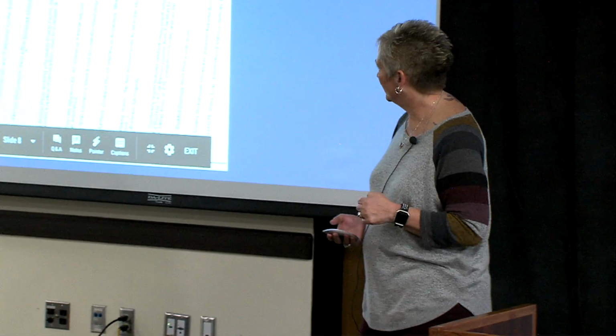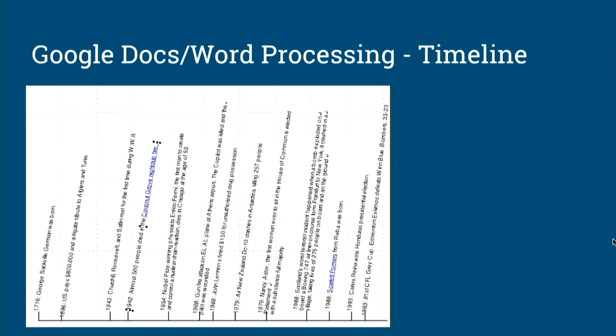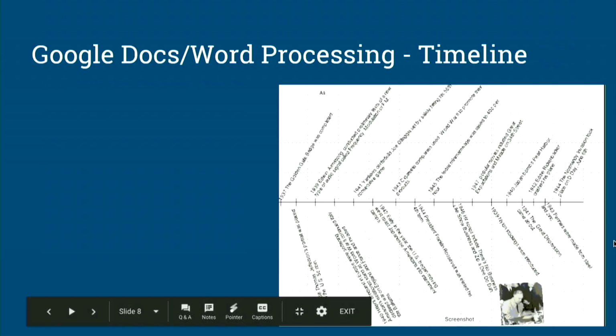One of the things that we've done is to do timelines. So you can do a timeline in a Google Doc or in a Word document. This one is, they studied their birthday and historical events that had happened on their birthday, and they created a timeline of that. This one was for a history project where they created a timeline of the 1930s.